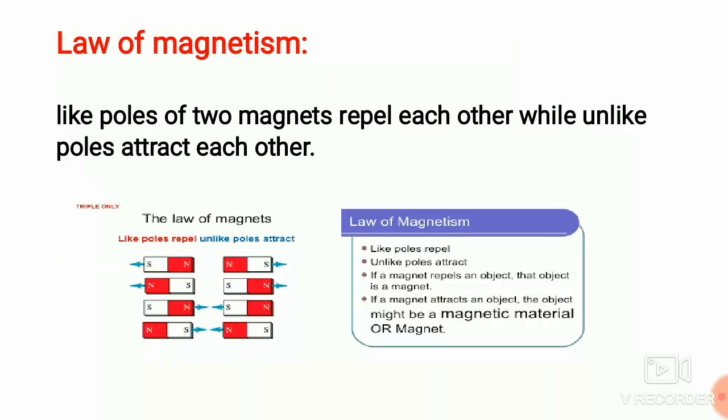Let us now move forward to study the law of magnetism. The law of magnetism is something that is very usual and it is one of the properties of magnet. It says like poles of two magnets repel each other while unlike poles attract each other.